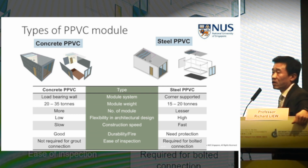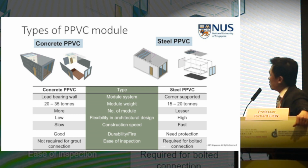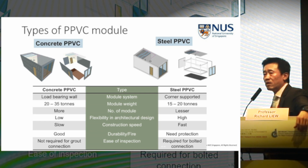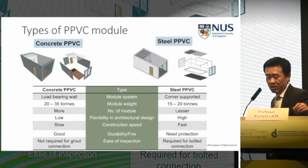And therefore we can go for a longer span, which I'll tell you how we reconfigure the plan of the buildings. For construction speed, steel PPVC has a hook connection, so it's faster to construct. There will be some wet work for concrete PPVC, where you need to do in situ grouting. But the advantage of concrete PPVC is that they are more durable, whereas for steel you need corrosion protection. And for fire, I think the concrete is lower in conductivity, so there is less requirement and it's easier for fire. Here you need the fire protections, with additional cost involved.